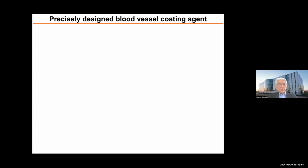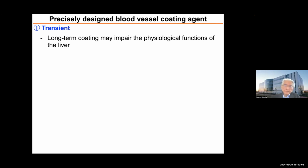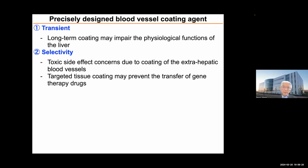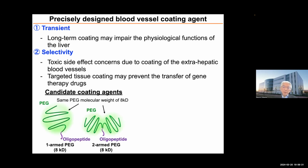Well, there are two necessary conditions for this vessel coating agent. First, the coating should be transient, as long-term coating may impair the physiological functions of the liver. Second is selectivity. Coating the blood vessels of the liver could cause side effects, and coating the blood vessels of the target tissue may prevent the transfer of gene therapy drugs. So we considered using a block copolymer consisting of a long polyethylene glycol chain, with a molecular weight of 8 kD, and short lysine or ornithine chains to satisfy these conditions.